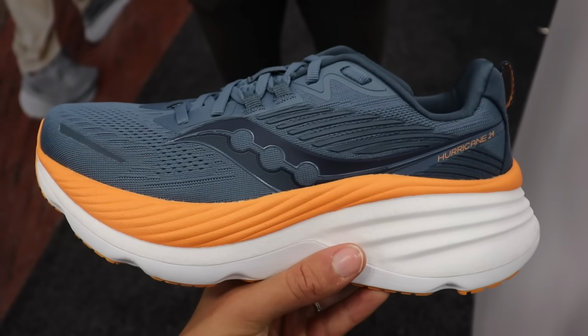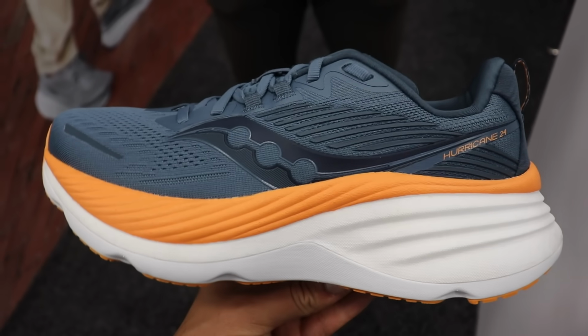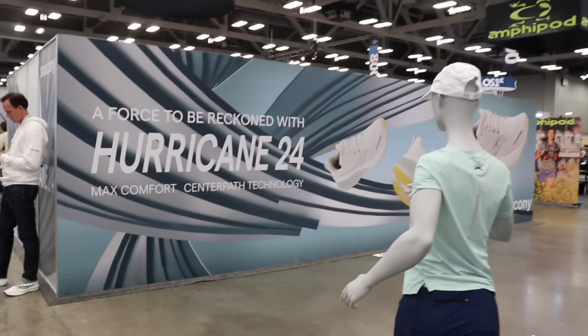So the Hurricane 24 looks to be a very competitive max cushion shoe. I would put it up there against the Nimbus, against the 1080, against the More V4, against the Nike Invincible, in that same camp of shoes. Now that the Triumph is firmly positioned as that premium daily trainer, which we'll get to in a second, this allows the Hurricane to be opened up as Saucony's flagship max cushion cruiser.